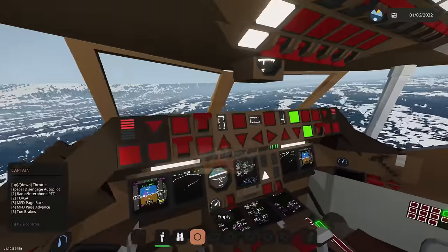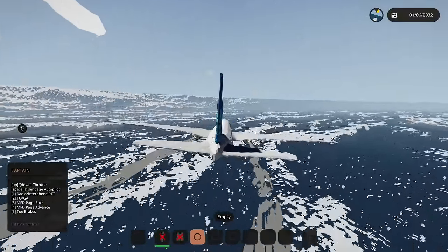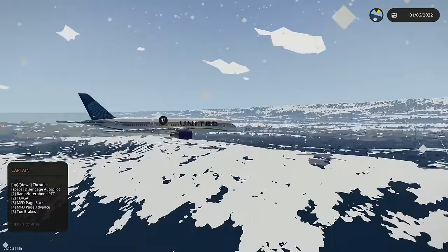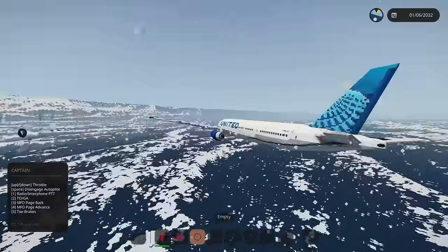Ladies and gentlemen, flight attendants, please prepare for immediate impact here. This is going to be very interesting. Man, you have got to be kidding me. Here we go. Ladies and gentlemen, brace for impact. Come on, pull up, recover it. Yes, here we go. I think we may have just gotten it.